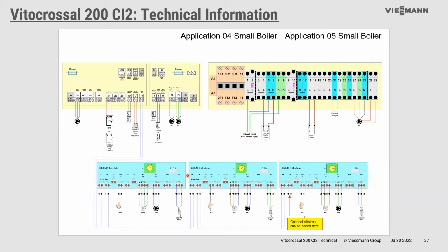Okay, so M1 modules, we've got 3 of them because we have 3 mixing valves. We have a zone input, so zone input thermostat, zone pump. Domestic is the same. We have the common supply sensor. I didn't show this on the previous examples, but this is a 0 to 10 input that we could use to control the boiler set point.